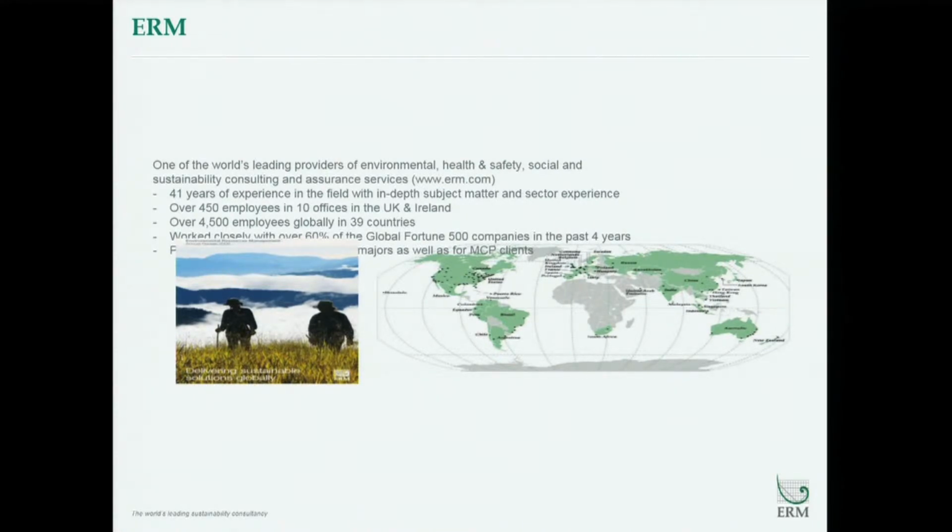So, just a little bit about ERM. If you haven't heard of ERM, it stands for Environmental Resources Management, and we are a global sustainability consultancy. We cover all aspects of sustainability, from environment, socioeconomics, risk, health and safety, assurance, contaminated land, you name it, we do it. I'm in a little bit of a niche team, called Product Sustainability Services, and we do things like life cycle analysis, product environmental footprinting, REACH chemical regulation, compliance, and material stewardship.